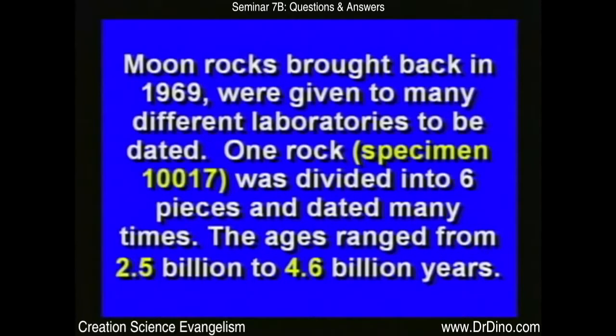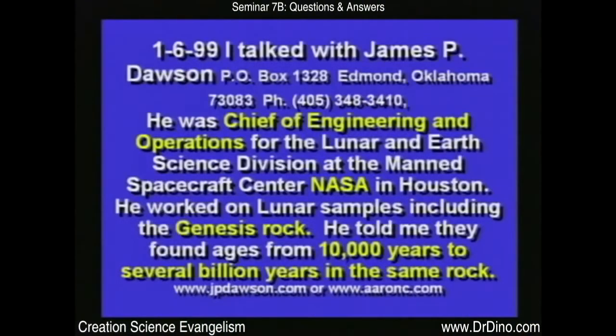How old is it? They got numbers ranging from 2.5 billion to 4.6 billion. That's a 500% error, or 100% error. I talked to him back in '99, and he's in Oklahoma. There's his phone number. He was Chief of Engineering and Operations for the Lunar and Earth Science Division of the Manned Spacecraft Center in NASA in Houston.